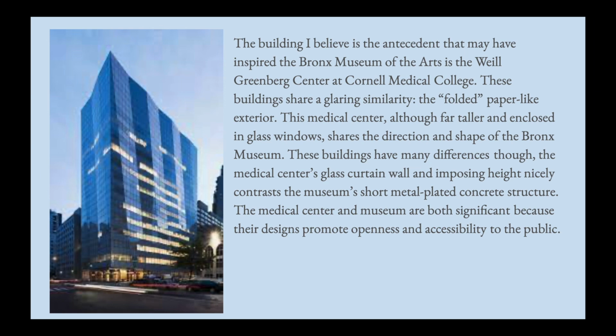These buildings have many differences, though. The medical center's glass curtain wall and imposing height nicely contrast the museum's short metal-plated concrete structure. The medical center and museum are both significant because their designs promote openness and accessibility to the public.